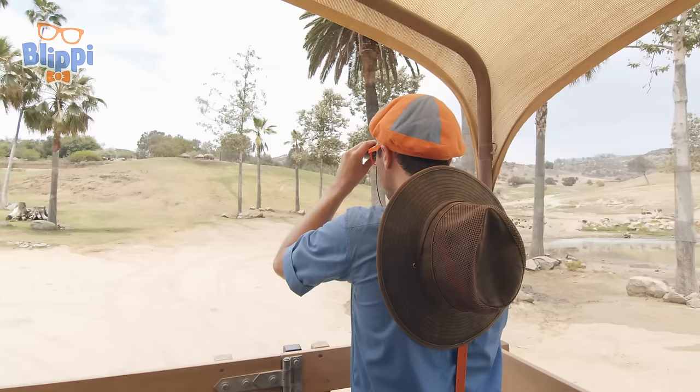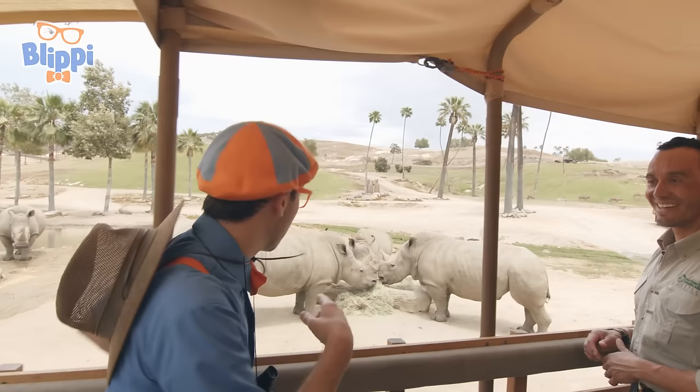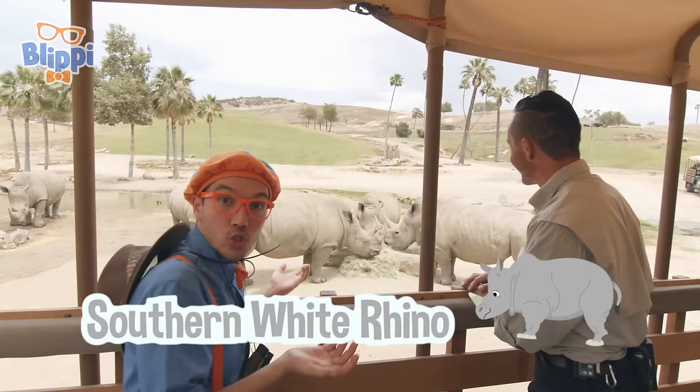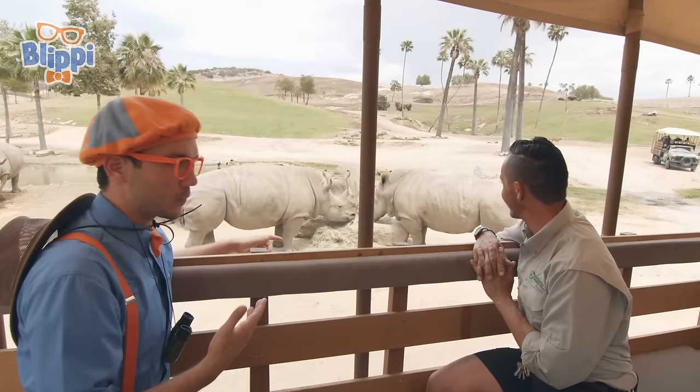Blippi, come look at these guys. Oh, okay. Whoa, look at what animal Marco found. Whoa, they're so big. Marco, what kind of animal is this? You're looking at a southern white rhino. Wow, a southern white rhino. You see, look, they have really big horns. Whoa. Why does a rhino like this have a big horn?